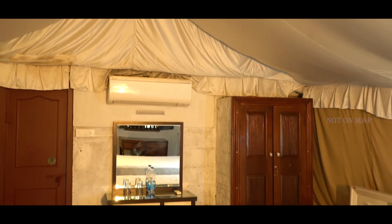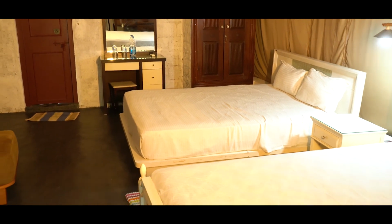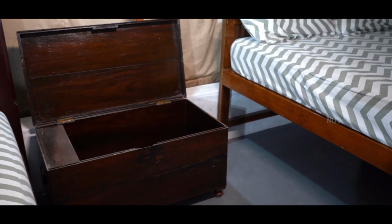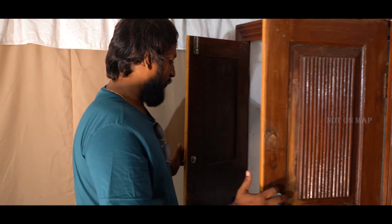For a tent stay, this place is pretty huge. At least 4 to 5 people can stay here comfortably. These beds are super nice, super comfortable. In addition to the bed, there is a steel storage box from the 1950s where you can store a hell of a lot of belongings. There are enough power sockets for you to charge your phones and gadgets. And there is this nice, cute, repurposed night lamp that really will catch your attention.